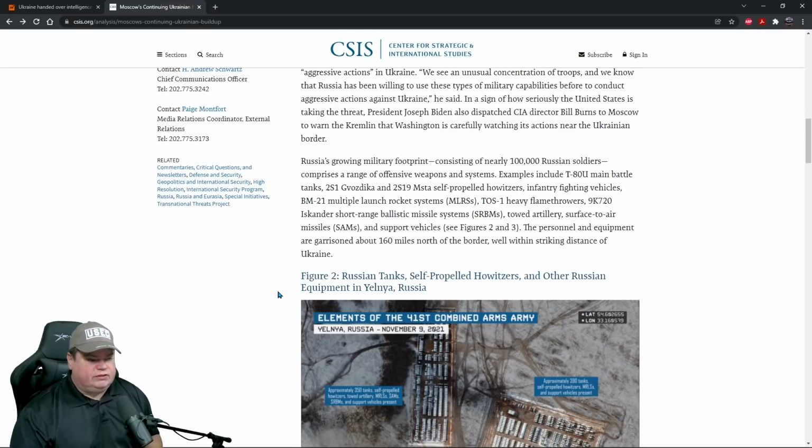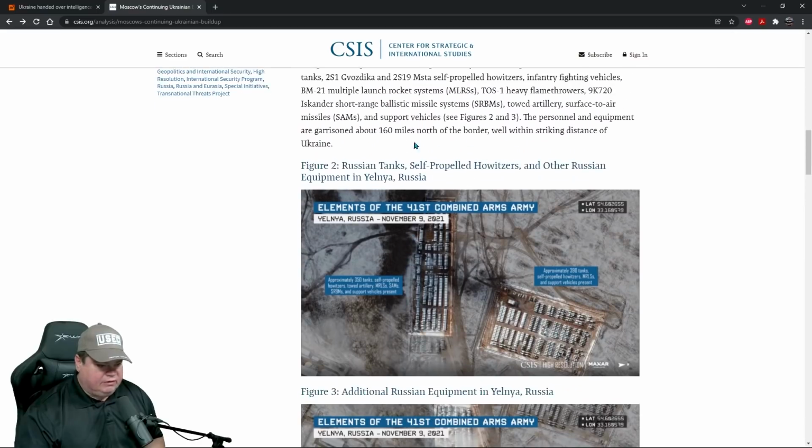Russia's growing military footprint, consisting of nearly 100,000 Russian soldiers, comprises a range of offensive weapons. Examples include the T-80U main battle tank and the 2S19 Msta self-propelled howitzers, infantry fighting vehicles, BM-21s, multiple launch rocket systems, MLRS, and so forth. This just goes on. They're all garrisoned about 160 miles north of the border.